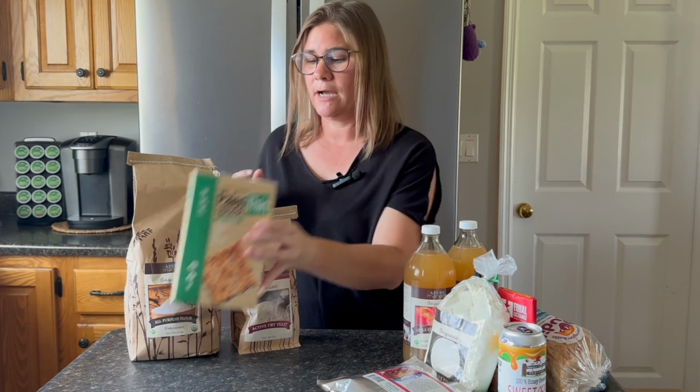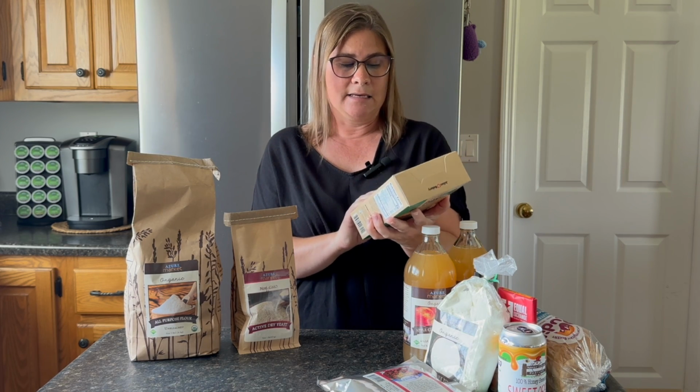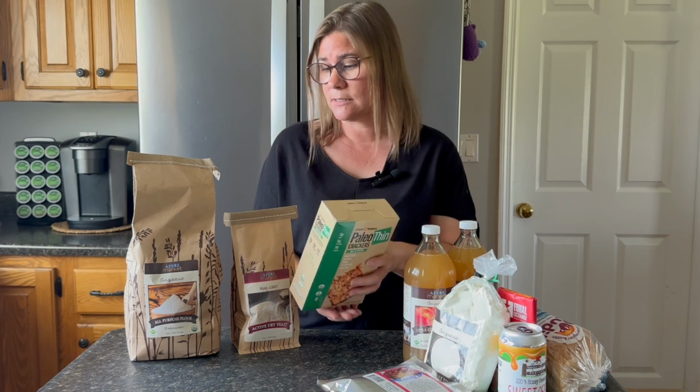Over here we have some crackers. I ordered these last month for the first time and I really liked them. They are paleo thin crackers and I really liked these, and so I ordered another box.